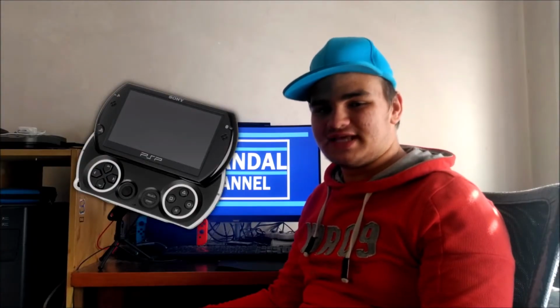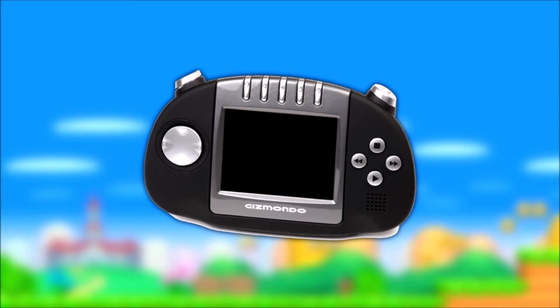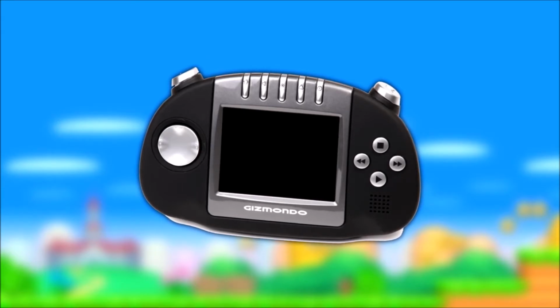The PSP Go was a mistake. That's all. The Gizmondo is a sequel to the Game.com, released March 2005 and was focused on music, films and texting alongside games, because that worked out so well for the N-Gage. And wouldn't you know it, Tiger Electronics went bankrupt just 1 year later.